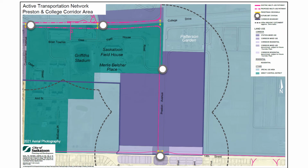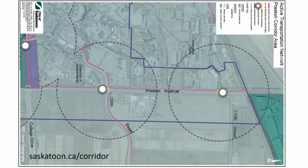As you can see here, the BRT project is proposing adding multi-use pathways on both sides of College between Cumberland and Preston. The area shown here is part of the University of Saskatchewan campus and their College Quarter Plan, and any changes in these areas will need to be coordinated with their processes. The portion of Preston north of College Drive has 2 planned BRT stops and no significant areas where there will be major changes to the land use.